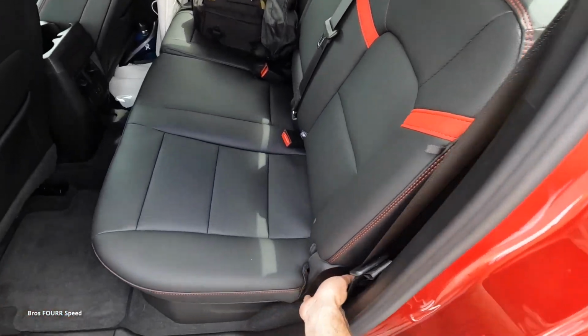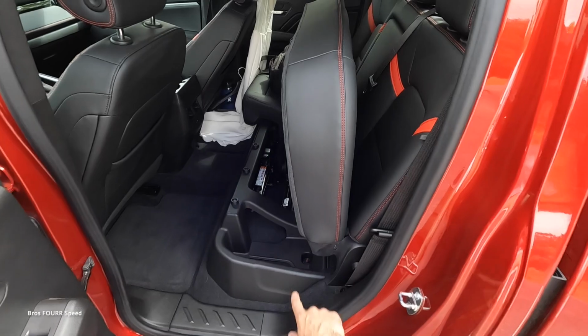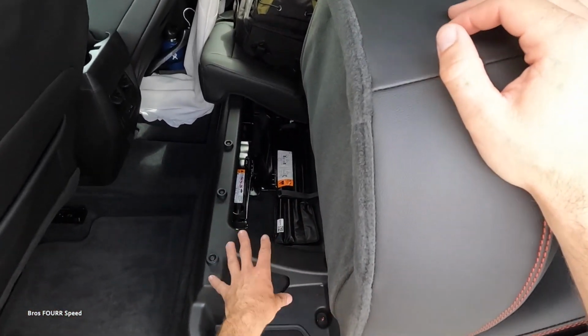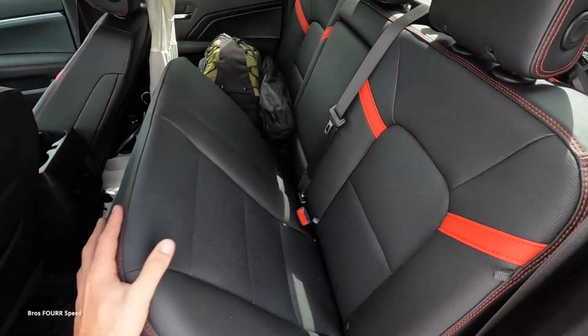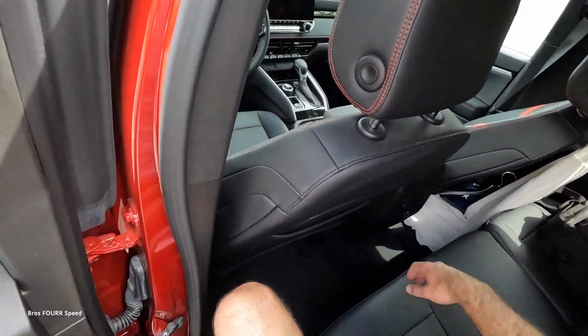Now what's also nice for the size of this truck, you have hidden storage space underneath. It goes all the way to the passenger side where there's the spare tire and toolkits. You do have a little bit of space where you can put some items as needed. Not the largest bins, but nonetheless, it's great to have.